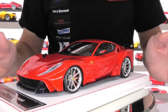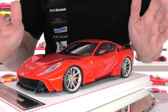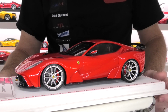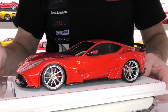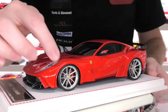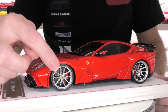I really love the Ferrari F12. I think the 812, which was the updated version of the F12, just didn't look quite as good, but this just toughens it up and just makes everything look a lot more in proportion. So I really love it. Now let's talk about some more details of D&G models. So let's have a look at these Novitec rims. Now these are finished in, I would call them a shadow chrome. They do look quite chrome, but not full reflective chrome. So maybe I'd call these a shadow chrome.